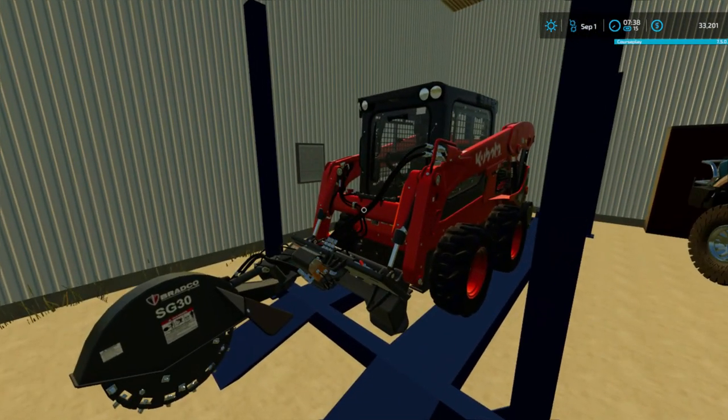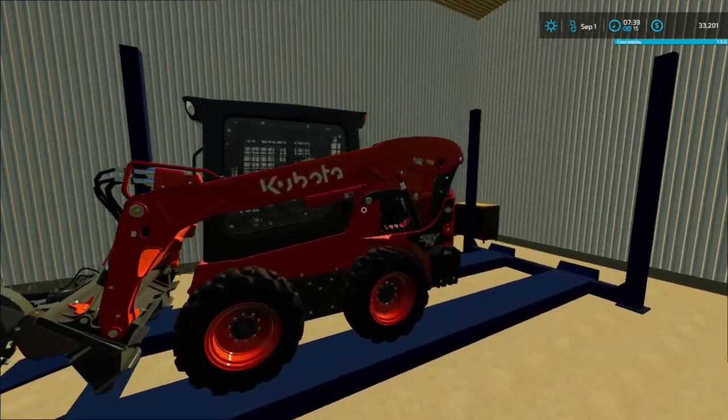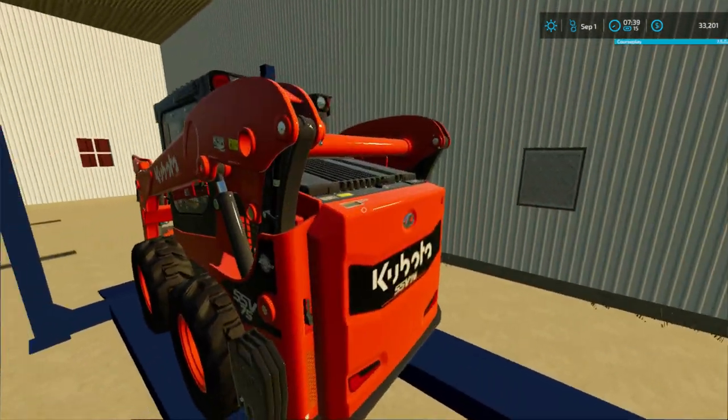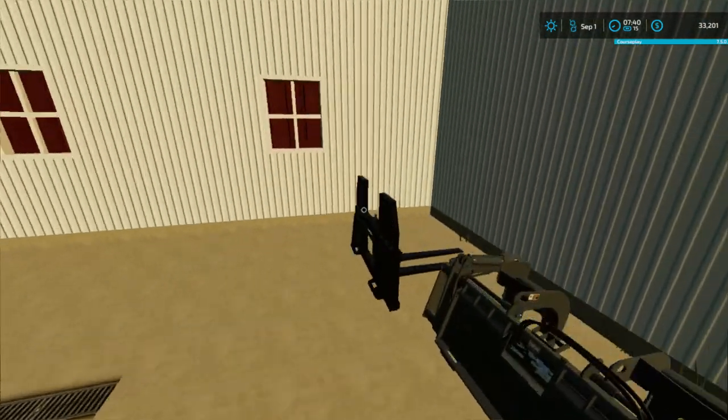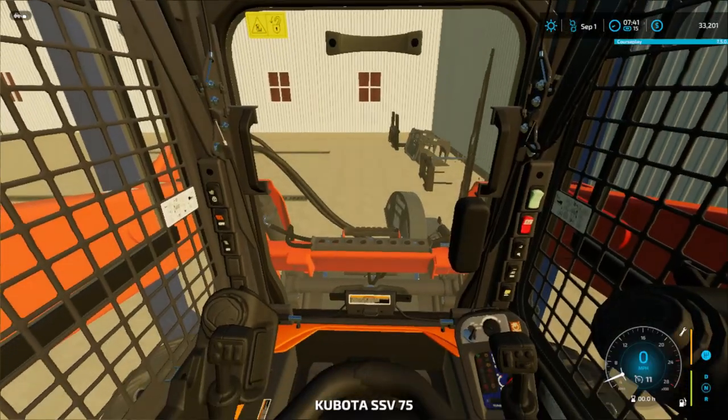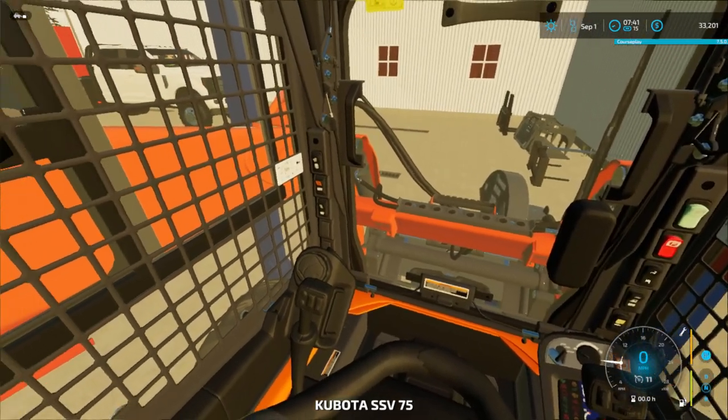So this is what we got here. We got a little Kubota. It's a pretty good little skid steer. We've heard some good reviews about it. But we need to go ahead and hop in it actually. So we're gonna be using it today.